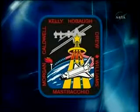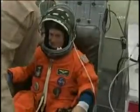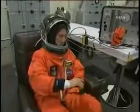This is our patch. It was designed by our crew, mostly Dave Williams. Here's us in the suit-up room. Same as the suit-up room, actually, that was used during the Apollo program. Here's Charlie getting his gloves on.